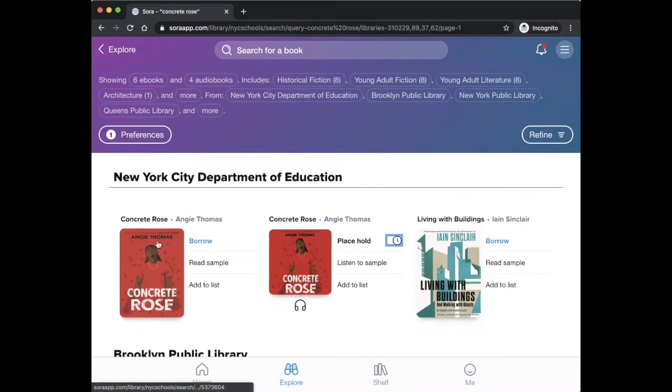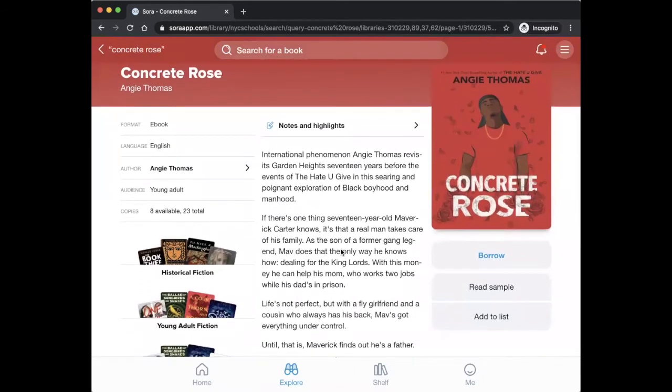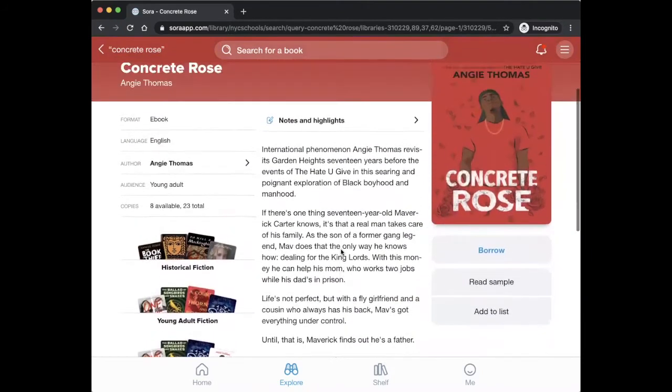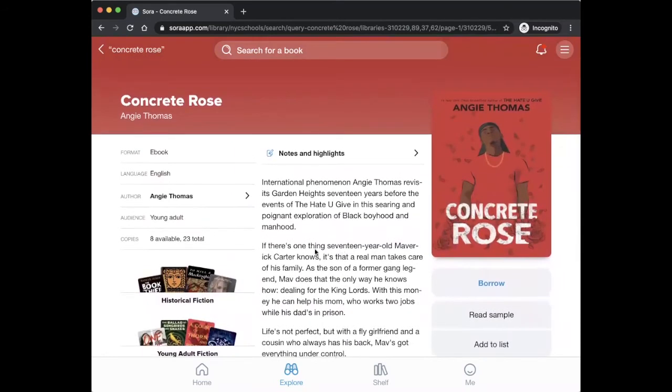If I am unsure about it, I can click the picture or the title, and it takes me to a blurb about the book where I can read the information that would be on the inside cover or back cover of the book. Concrete Rose is the prequel to The Hate You Give. It stars Dad's story. His name's Maverick. I can see that there's 8 total copies available right now, and 23 copies total. If I was interested in reading it, I could start reading a sample or I could just click borrow.